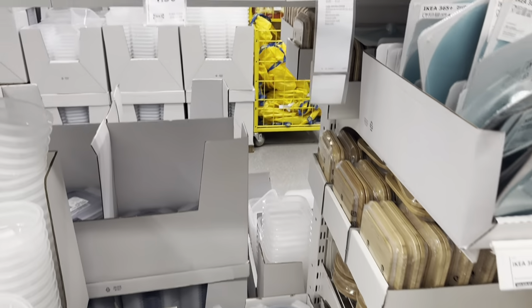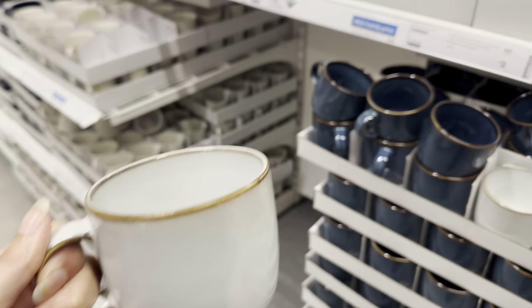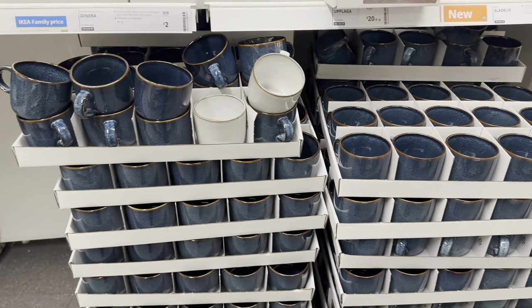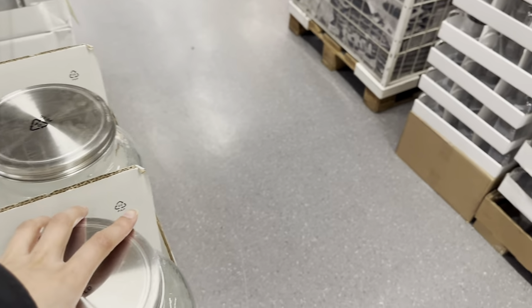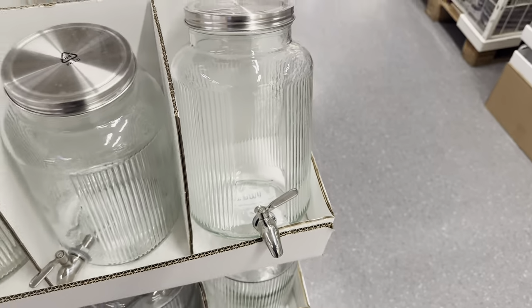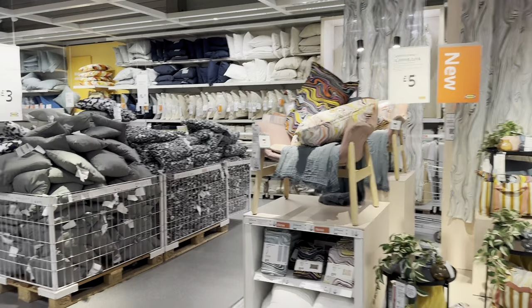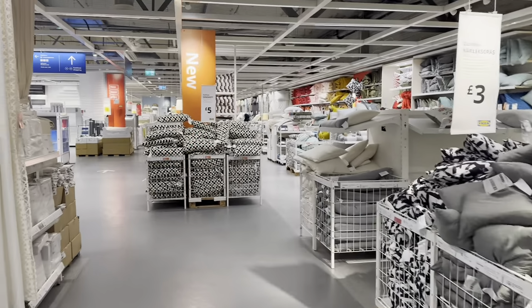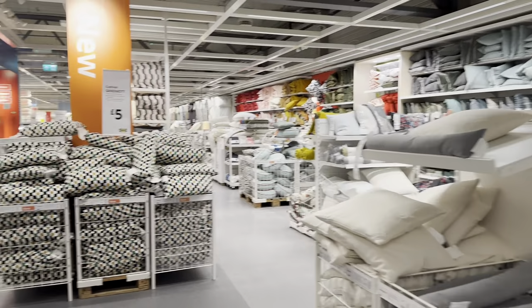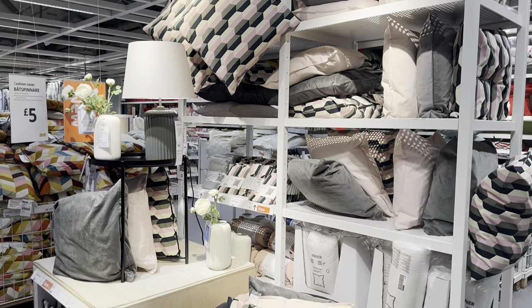75p for these containers, but I think you purchase the lid separately, so I guess it adds up to about £2. And you've got the mugs again in the off-white kind of grey colour. Really, really nice, something you'd find in H&M or Zara Home. This was really useful. I thought this would be great for when you're hosting, to make your mocktails in. And they were £19. Probably would be paying a lot more somewhere else. I've not really looked into them, to be honest, but if that's something that you need, definitely look around and see if it's cheaper anywhere else.